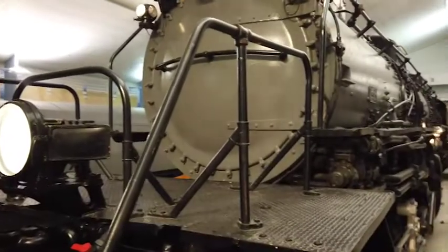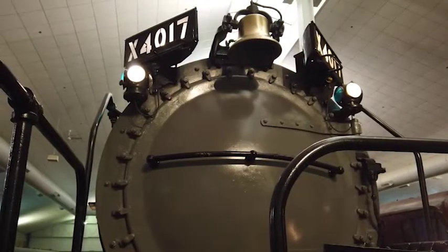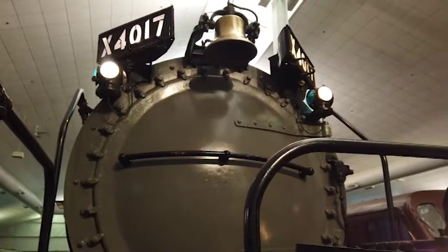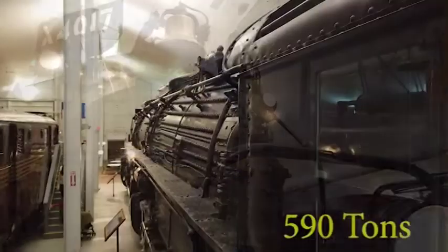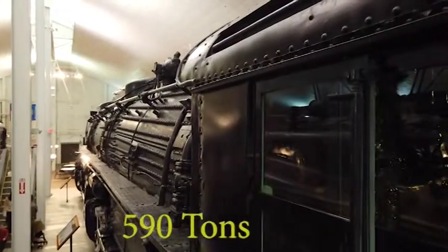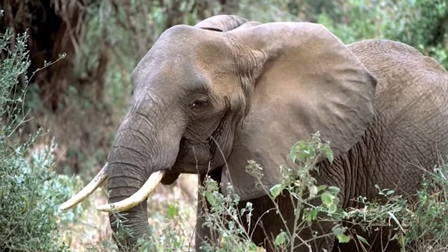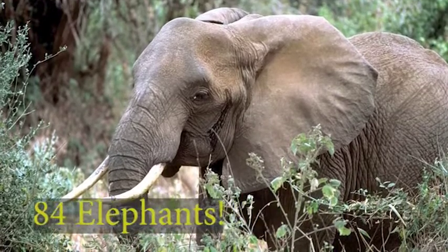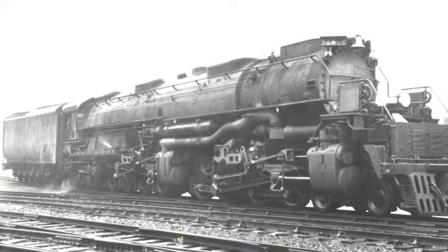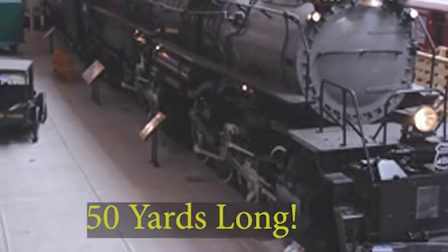If you can't tell just by looking at it, the Union Pacific Big Boy is one of the largest steam locomotives in the world. It weighs 772,000 pounds when empty and 1.18 million pounds when fully loaded with coal and water. That's 590 tons. Imagine a 7-ton African elephant. It would take the combined weight of 84 elephants to match the weight of a fully loaded Big Boy. Measuring 132 feet 9 7/8 inches long, the Big Boy is almost half a football field long.